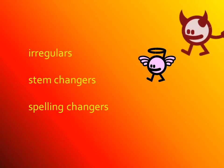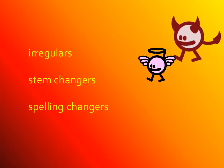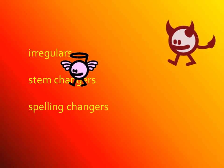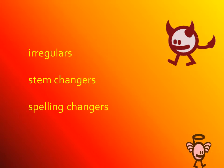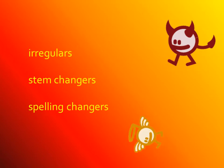Sometimes we can live with the change if we read that the verb has changed spelling, but when we hear it, it sounds the same. We call those little gold ángels. And sometimes there are changes where the pronunciation changes as well, but there's not too many, and we look at those as little blue diablos. Let's look at some ahead now.